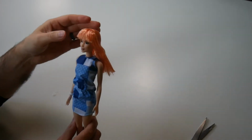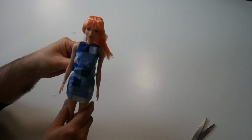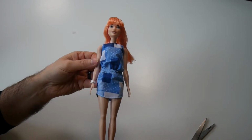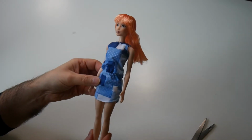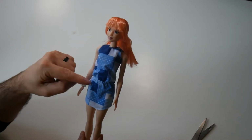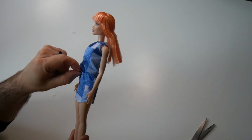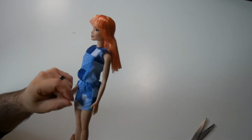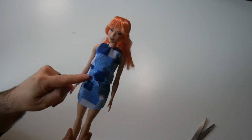So she comes with this dress, which is meant to be, I think, patchwork denim. As I say, it's not my favourite dress, but it is hemmed all the way around. It has, I think, a bit of elastic around the waist, or at least in the front part.